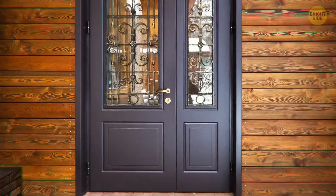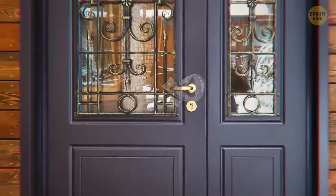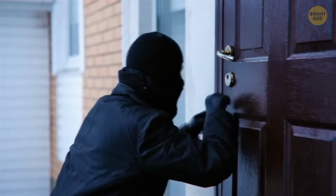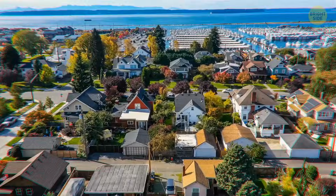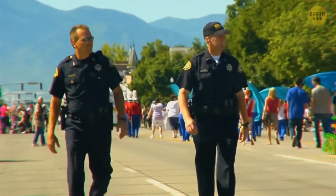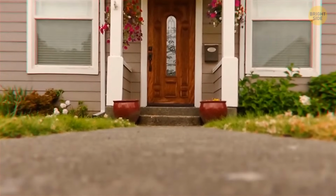Thieves may stick a tape, and it's usually a see-through one, on the door handle. Suppose the tape is still there a day or so later. The squatters believe that the owner is away since the door hasn't been used. This strategy has become alarmingly prominent in Dublin. The police warned people to be vigilant and remove any tape immediately after seeing it.